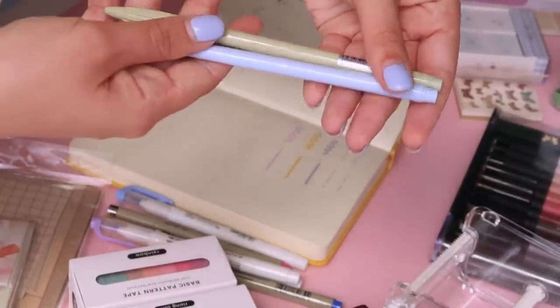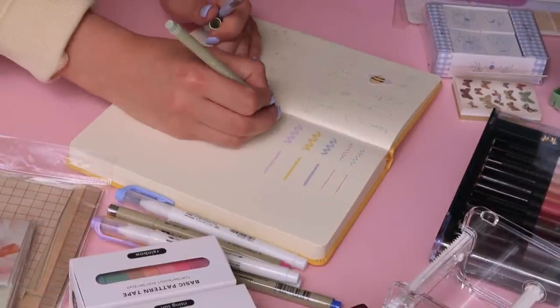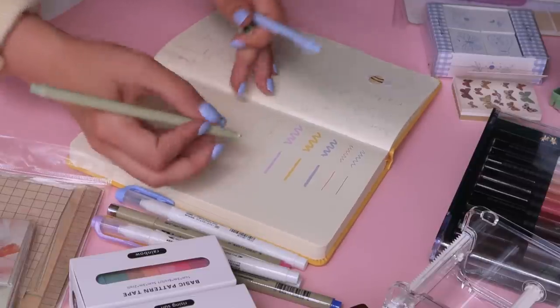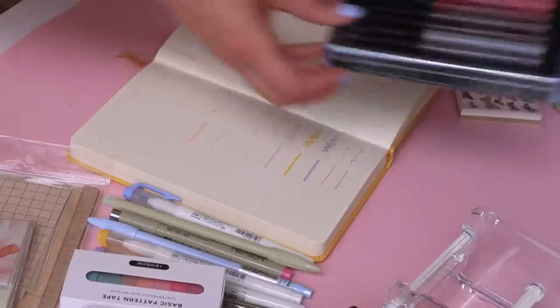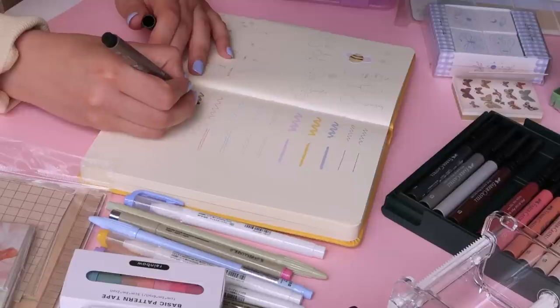And you can really see that I went for the pastel colors. Ooh, this will be so nice to write with. Oh, I love these ones. These are so cool. And I really want to try these ones out as well because I'm curious.